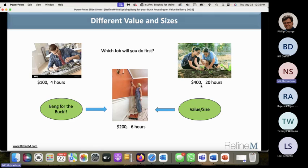So this is $400 divided by 20, which will be $20 per hour. This will be $25 per hour. Even in that case, here is your bang for the buck because you're getting the highest amount. So yes, you can do it. It will give you a rate per hour, not just a ratio or one numeric number. But good question. All right, let's move on.